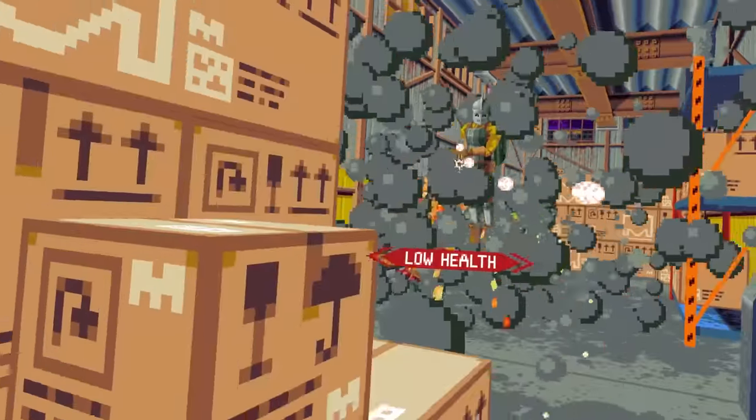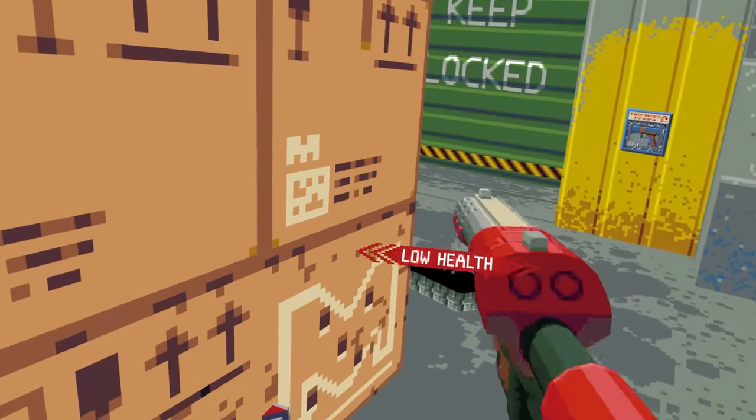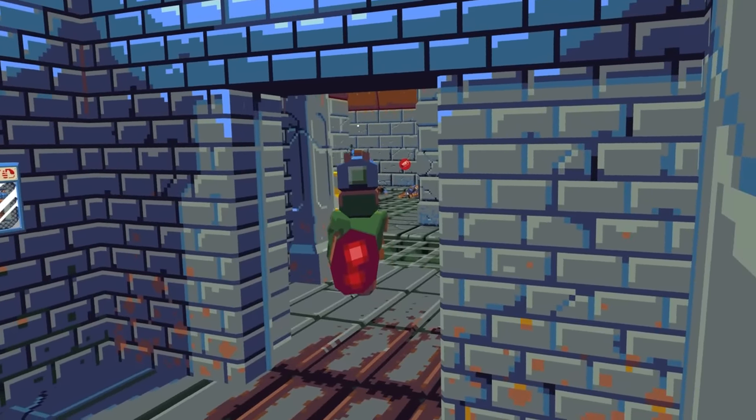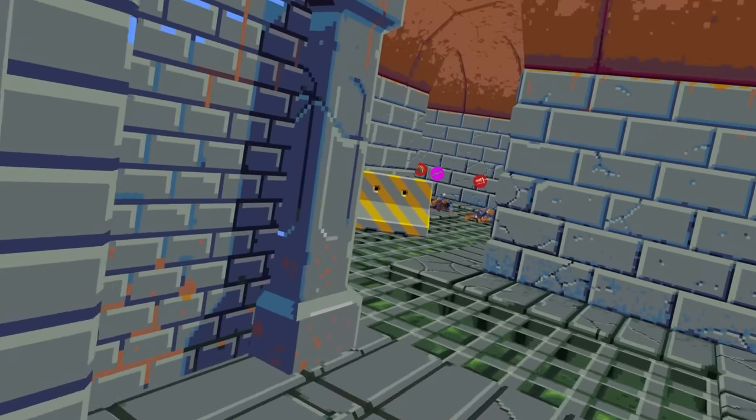Oh my god, he's flying! He's flying! What am I supposed to do? Reload, reload, reload, reload, reload. I'm dead. But I'm still glad I got to experience a boomer shooter in VR. Oh my god, three headshots in a row.